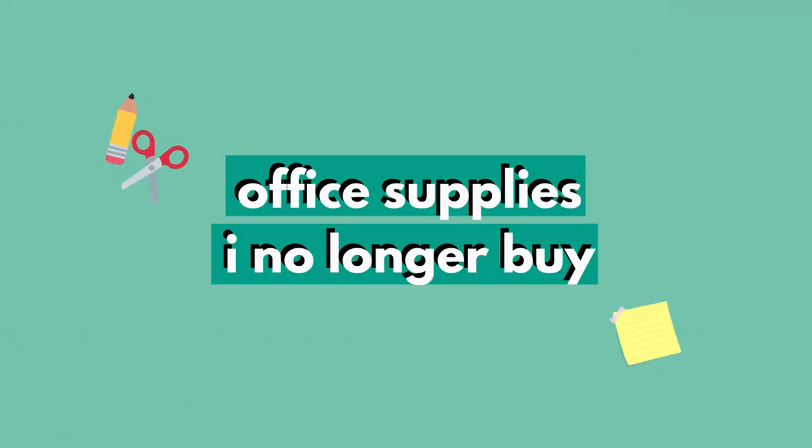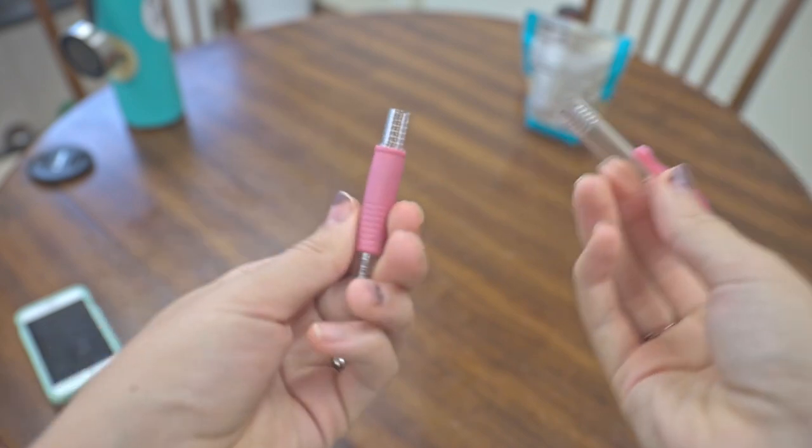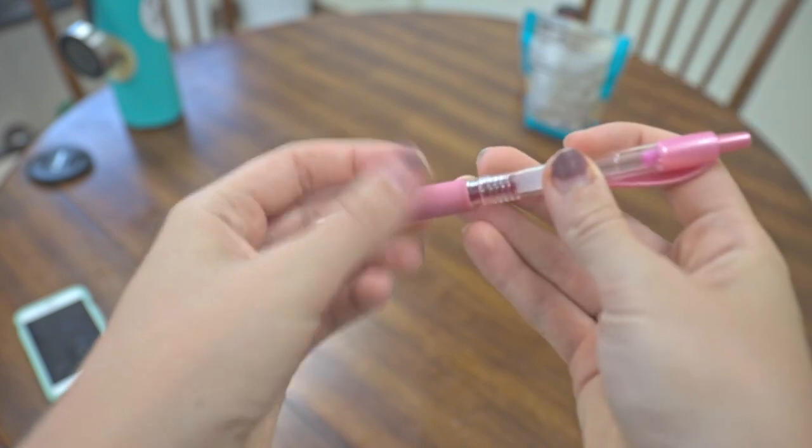Moving on to office supplies, the first one I want to talk about is pens. I quit buying them because, one, these are another easy thing that you can just find on the ground. I actually just talked about this on my Instagram story the other day. The pens that I have are the Pilot brand. They actually make refills. So instead of buying the entire pen, you can just throw away the empty ink cartridge and buy yourself a new ink cartridge. It's still plastic, but it's a lot less plastic.